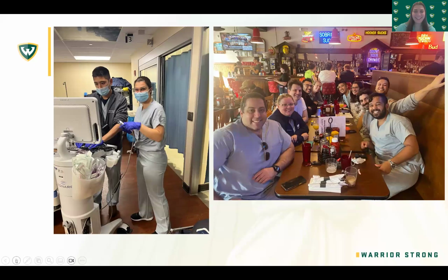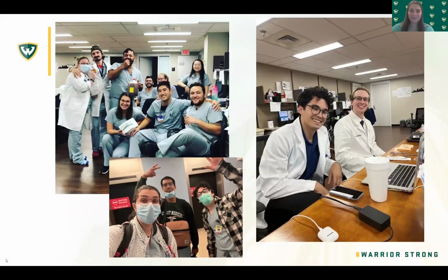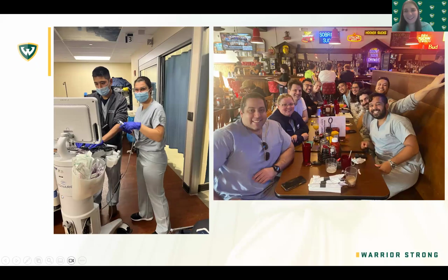So this is me doing an ultrasound with my resident in the emergency room when I was on trauma surgery. And then this is a picture of my team while I was on the trauma surgery rotation. We were all getting breakfast together after our call together. So this man in the front is actually, oh, sorry, wait, go back. This is actually our attending who took us out, which was really nice. And then all of the surgical residents and myself. So it's a really good learning environment, and we have fun with each other too. Okay, now you can go next.